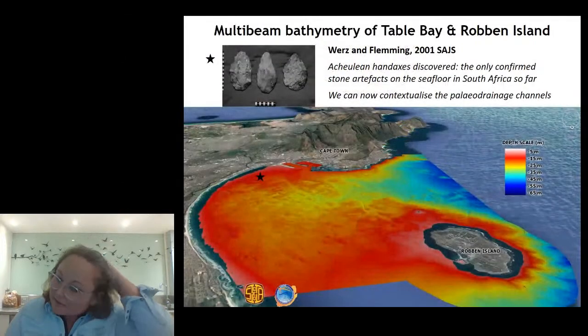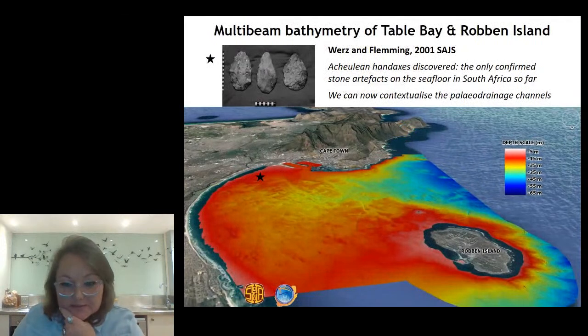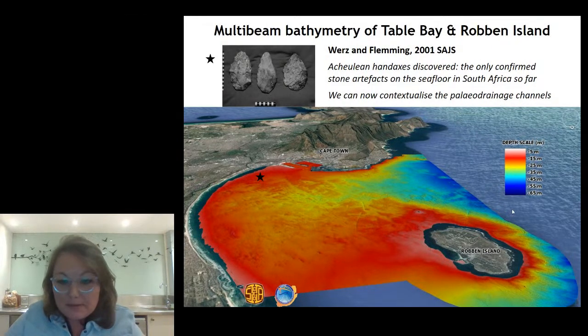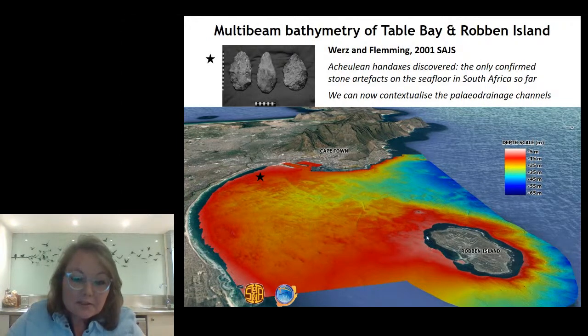I'm going to show you a couple areas that we've been working on before I get onto the Cape South Coast. And one of them is Table Bay, just on our doorstep here in Cape Town. This is a multi-beam bathymetry map which shows depths, red being shallow, blue being deep. You can see something of almost a land bridge between Robben Island and the mainland, which Francis Thackeray alluded to many years ago as well in his work.